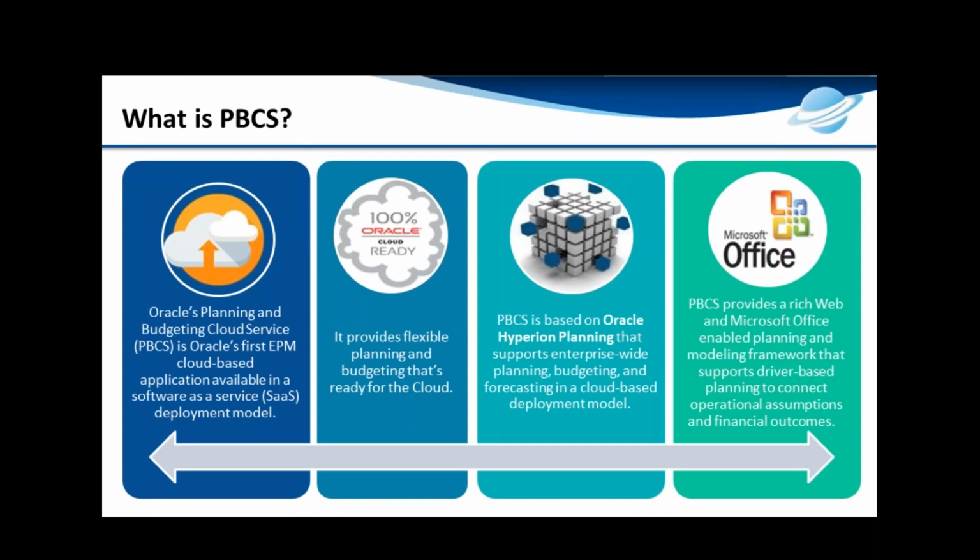It's readily available, no installation, nothing is required, no server side is required. It comes with predefined Oracle Identity Manager as well as data management for interaction with this cloud server. Easily, readily available with integration with Microsoft Office products such as your Excel, Word, PowerPoint.